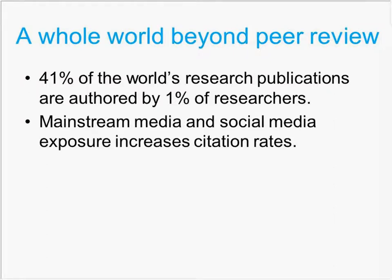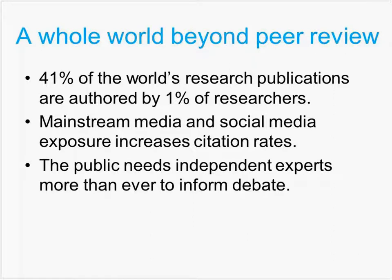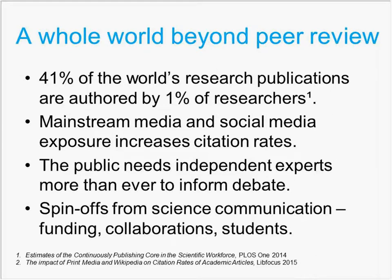This also shows that if you are publishing journal papers, the impact of those papers is greater if you're being quoted in the mainstream media or via social media channels. Citations for papers are higher among researchers who get exposed via those channels. Our view, because of all of that conflicting information that's confusing people, is that we need experts more than ever communicating clearly and effectively. And we see every day the spin-offs doing so has for researchers and their organizations.